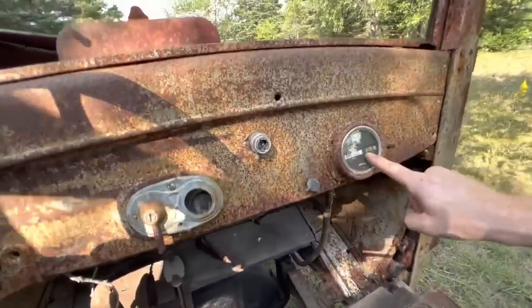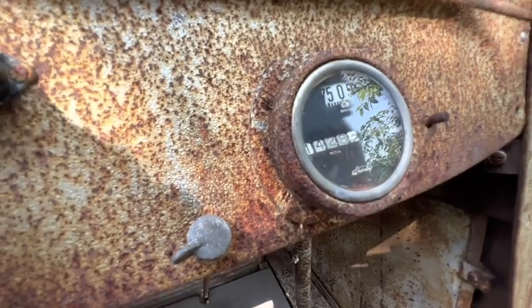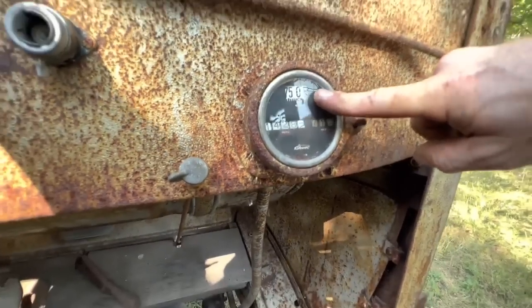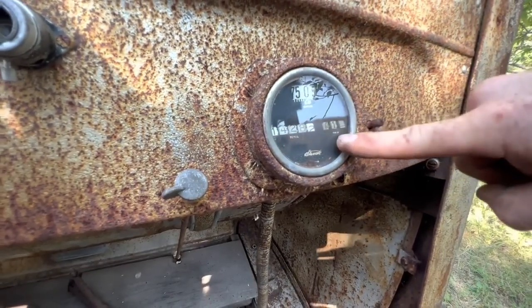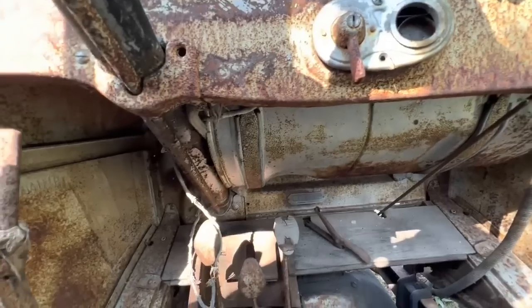Did you take a look at the speedo up here? Here is the speedometer on the top part. It goes all the way, looks like to 75. Let's turn all the way around to 75 miles per hour. That's pretty cool. Hopefully that'd have to be going downhill with the wind at your back. 14,282 miles on it. The last trip was 71 miles. It's pretty cool.